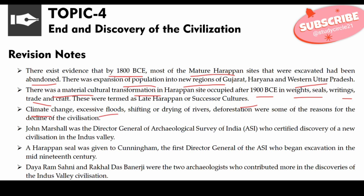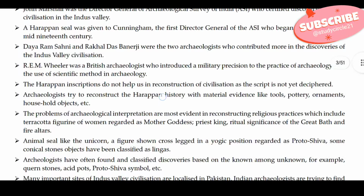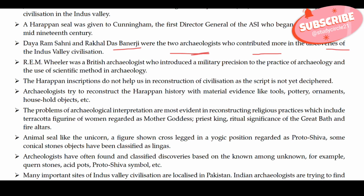Climate change, excessive floods, shifting or drying of rivers, and deforestation were some of the reasons for the decline of the civilization. John Marshall was the Director General of the Archaeological Survey of India who certified the discovery of a new civilization in the Indus Valley. A Harappan seal was given to Cunningham, the first Director General of ASI, who began excavation in the mid-19th century. Another important name is Daya Ram Sahni, and Rakhal Das Banerjee; these were two archaeologists who contributed more to the discoveries of the Indus Valley civilization.